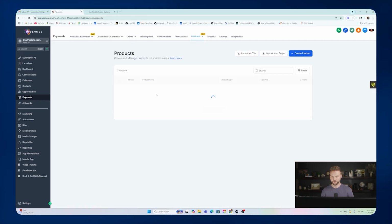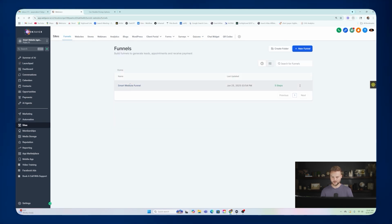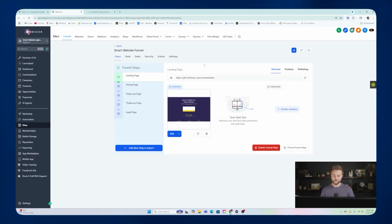All right, so now you've got your 3 products, but now we need to add these products to the funnel from my snapshot. So now we're going to go into the sites tab and go to the funnel from my snapshot that you guys should have downloaded already into your account, and then we're going to click on it, and then we need to add these products to the page that they're going to check out on, and that's going to be on the checkout page of the funnel.